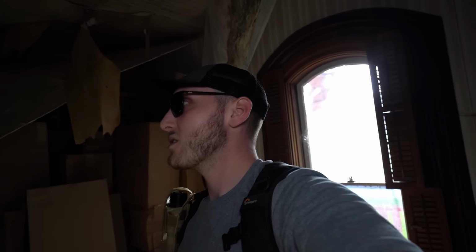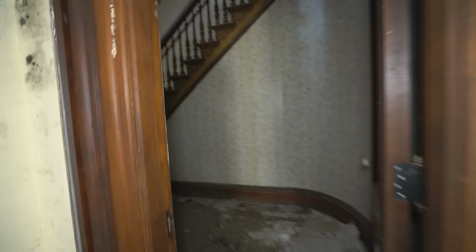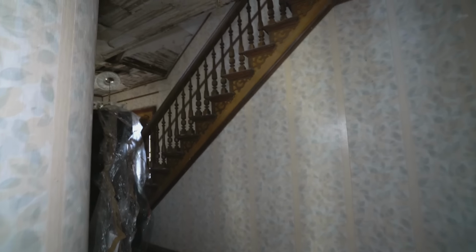Just a bunch of boxes in here. It's sad. I mean, why use this beautiful Victorian home as just a storehouse? But I guess it's not much saving this place. I'm gonna check out the main staircase here with all the original wallpaper.